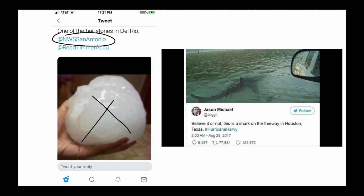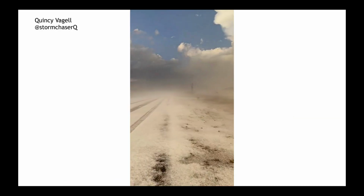This photoshopped shark has been around for several years now. For some reason, every time there's flooding along the Gulf Coast or the East Coast, it shows up again. Last time was on a freeway in Houston. It's also fake. So I just wanted to bring that out at the beginning of this video.